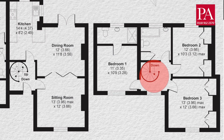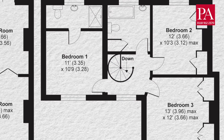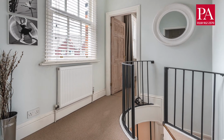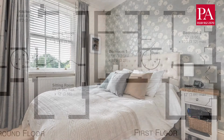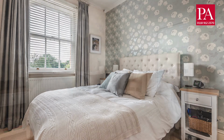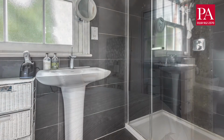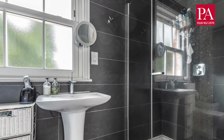The first floor landing is a generous size, accessed via the feature spiral staircase and filled with light from the front aspect sash window with doors to all rooms. The master bedroom suite is part of the extension. The bedroom has a front aspect, offers loft access via a hatch with a door to the modern fitted ensuite shower room with large shower cubicle with rainfall shower head, opaque glazed window and tiled flooring.